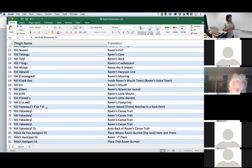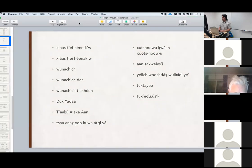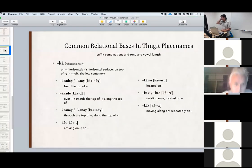So it's really fun to just sort of explore these and to go into the place name book now armed with a little bit more knowledge on how these things kind of work. So let's get back into some of these little parts and then adding parts to these other parts, and we'll go back to motion verbs, and then once we're done with this slideshow, the plan is to move through as many chapters of Beginning Tlingit as we can. There's only two or three left.